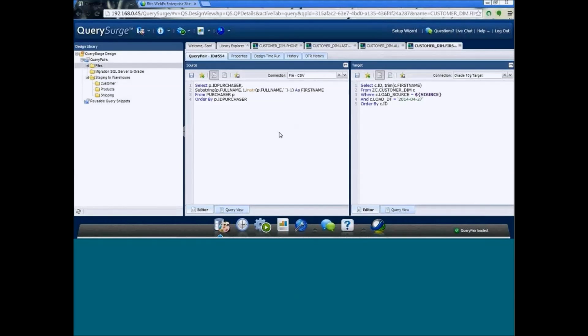So we'll go into the customer dim first name query pair that's testing that the first name came over to the target site correctly. You'll see that I wrote a little bit of code here to parse out that first name from the full name string so I can compare it to the target site. You'll also notice on the right-hand side a little purple with a $ sign in front of it. That's what we call a query snippet. You'll see that zcity-xml is for that query snippet.